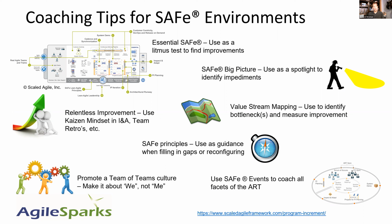Using the SAFe principles. When teams are looking around saying, this practice that Scaled Agile tells us we need to do, we don't understand why, and we don't think it works very well for us. How can we improve that? The principles come in. SAFe events to coach all facets of the ART, using those opportunities, finding those.